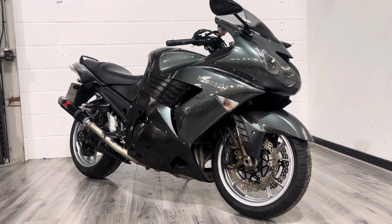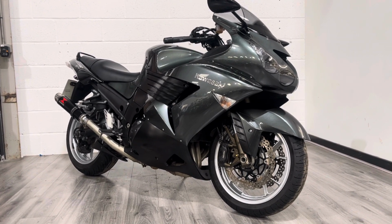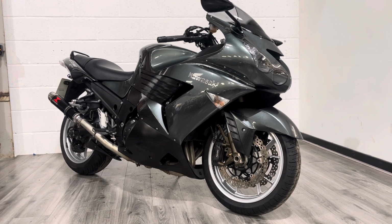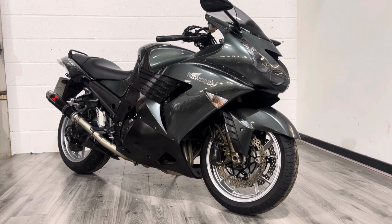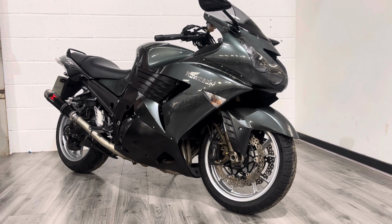This bike's going to come with free delivery within England and Wales. We do deliver to Scotland for a charge. It will come with a 3-month warranty, a minimum of 3 months MOT. And as I said, it's already been serviced, so it's pretty much ready to go, bar the pre-delivery inspection check over.